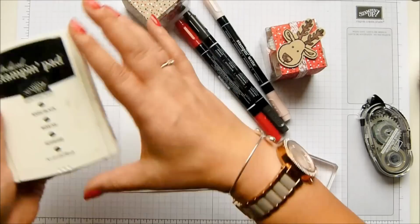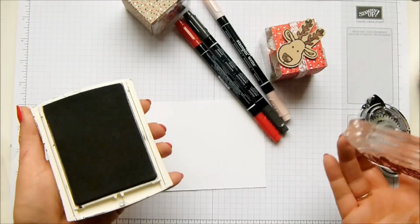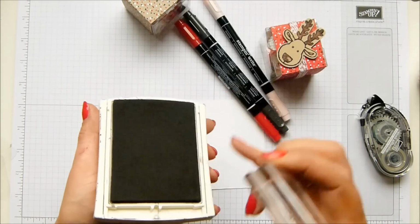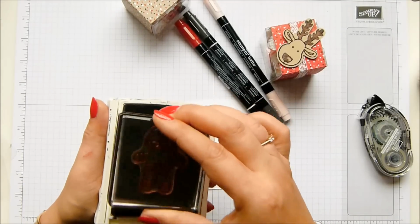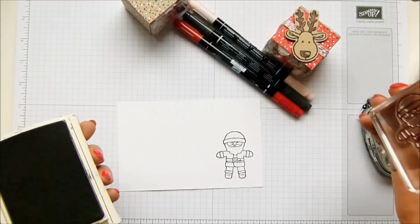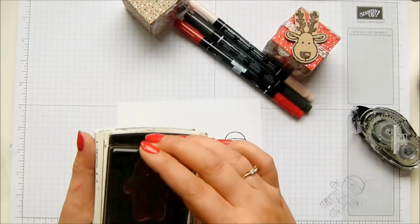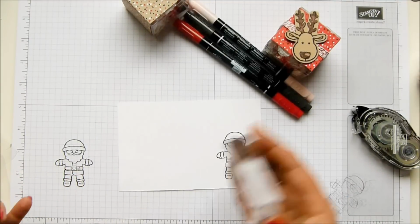Okay. Basic black ink. Have you seen me do this tip? If not, I'm going to show you. This is archival ink, so it's a different fabric on here. So you twist it and tap, and then you stamp him down, and then you get a nice solid black image. Because if you didn't, oh, I should have done it first. Let me just take that off there. If you just went in there like that, it's all broken in the middle, so you want a nice solid finish.